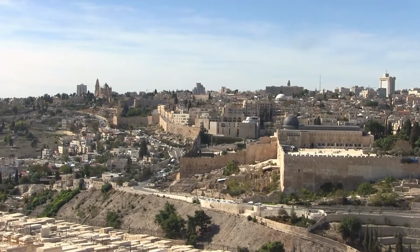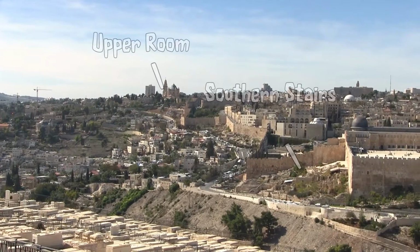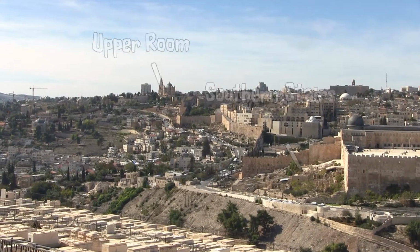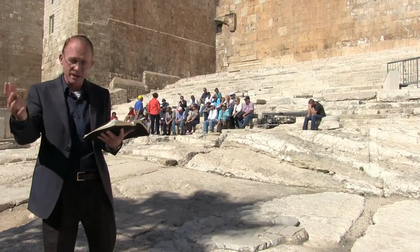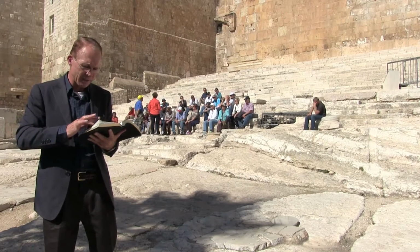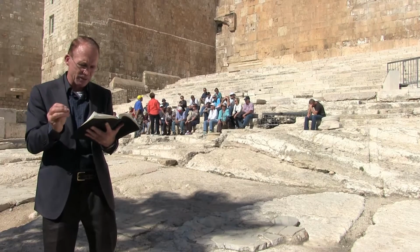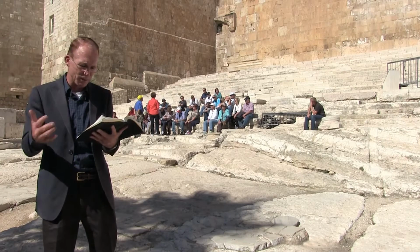Now, it's possible that the text is referring to the house, maybe the upper room or a house close by, but it also could be referring to the house of the Lord, this area right here. So multitudes of Jews would have been right here in this area for Pentecost, and a large multitude came together when they heard this sound. Probably a crowd of around 15 to 30,000 people were right here.